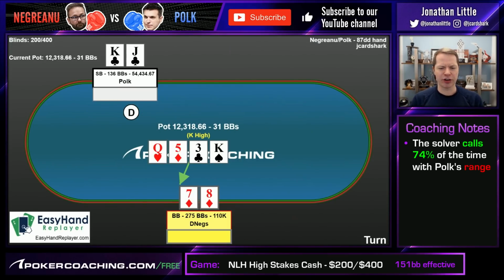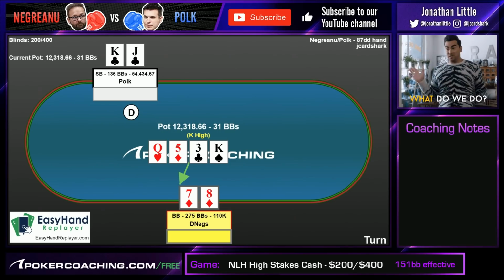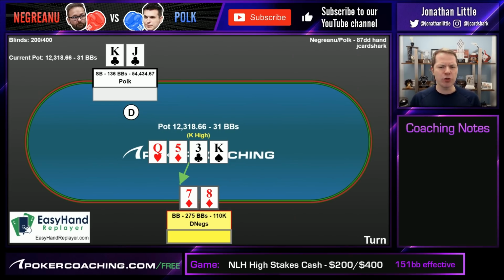All right. We go to the turn. Turn is the king of spades. And this is where Negreanu has to decide if he's going to go for it or if he's going to chicken out. And I want you to think about this scenario and ask yourself, what would you do in this spot? Would you check? Would you bet small, like 30% pot? Would you bet medium, like 60% pot? Or would you bet big, like an overpot bet, like 120% pot?